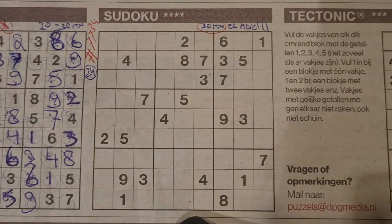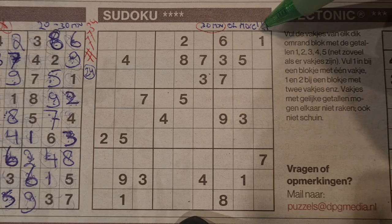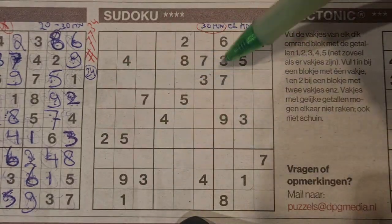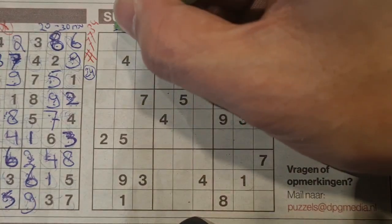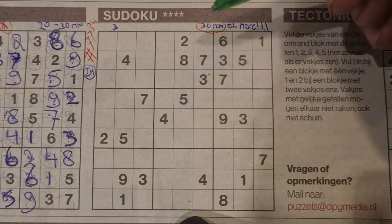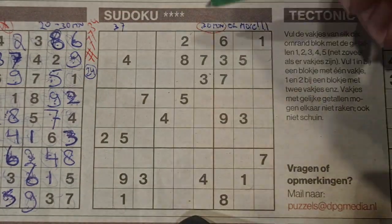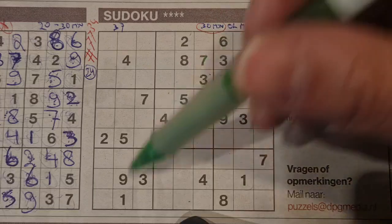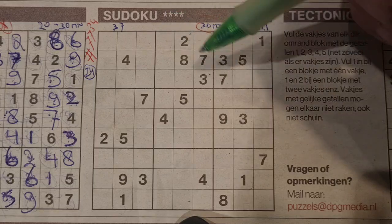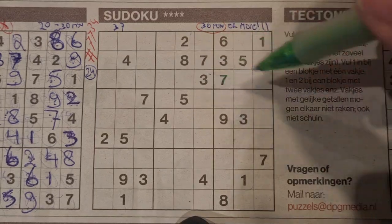So let's get started. Let me scan the puzzle. We have here 3 ones, 2 twos, 4 threes, 3 fours, 3 fives, 1 six, 4 sevens, 2 eights, and 2 nines. So the threes and the sevens are a majority. Can I start with a 7? Yeah, we can start with a 7. And also we can start with a 3. Let me start with a 3.